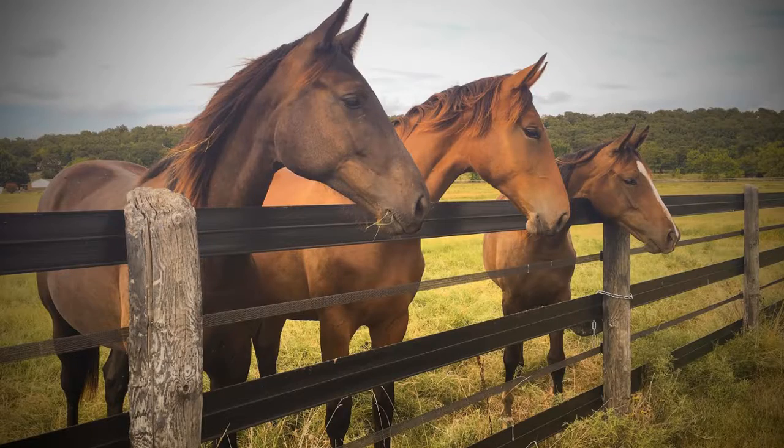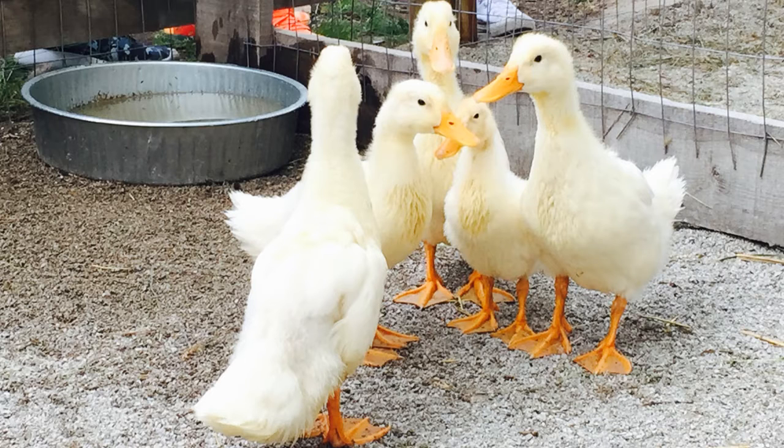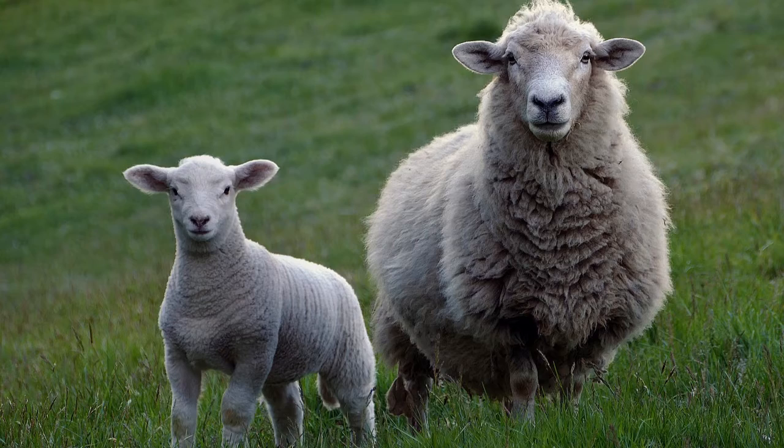Old MacDonald had a farm, E-I-E-I-O. And on that farm he had a horse, E-I-E-I-O. With a neigh-neigh here and a neigh-neigh there. Here a neigh, there a neigh, everywhere a neigh-neigh. Old MacDonald had a farm, E-I-E-I-O. And on that farm he had a duck, E-I-E-I-O. With a quack, quack here and a quack, quack there. Here a quack, there a quack, everywhere a quack, quack.